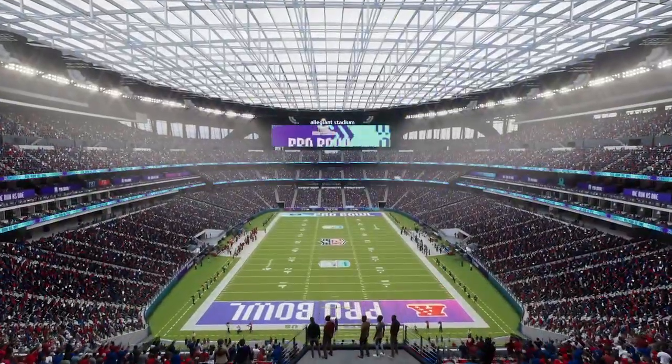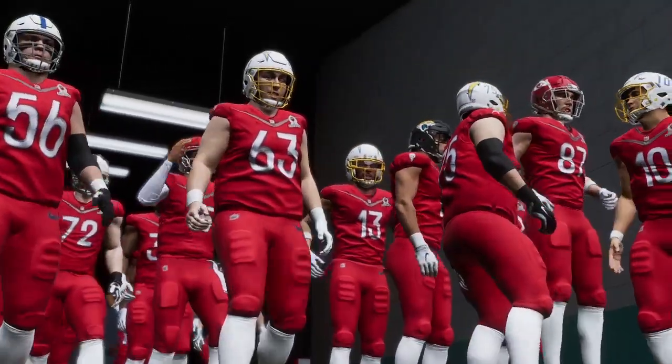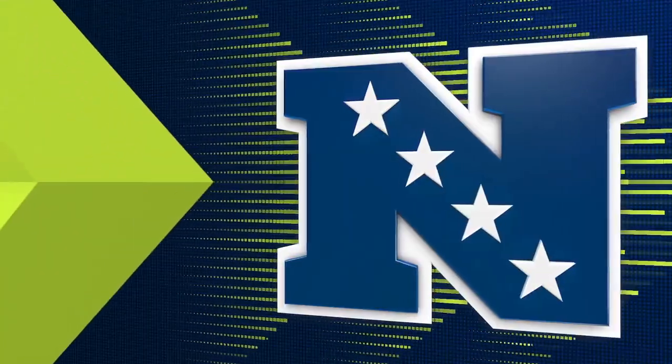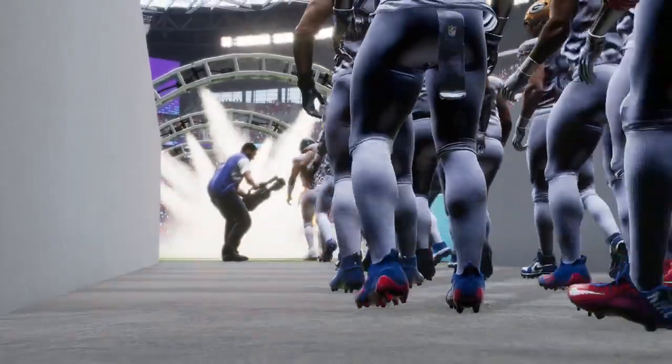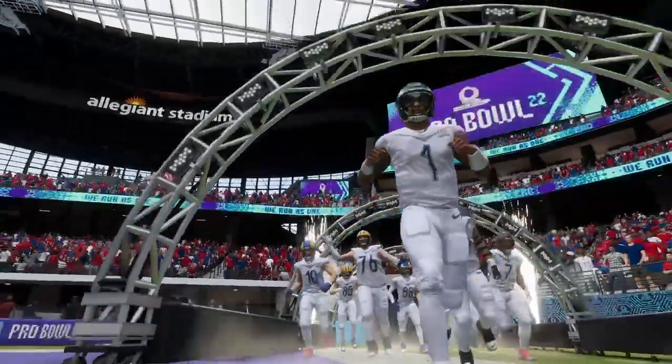We are pleased, as always, to be bringing you coverage of the National Football League on EA Sports. Coming up, it's the penultimate game of the NFL calendar, AFC versus NFC in the NFL Pro Bowl game between our visitors.